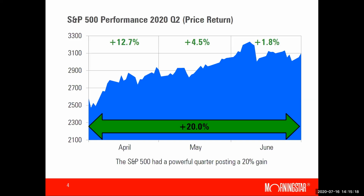So 2020, it really has been the tale of two quarters. Following a dismal Q1, Q2 had a great bounce. It was up 20%, the S&P 500. Keep in mind that is only price return, so it's not including the reinvestment of dividends. Most of that gain was in the first 2 months, so April and May, and that is mainly due to the large fiscal and monetary stimulus that the Fed pumped into the system. I believe now it's around $9.5 trillion. So the market really liked that.